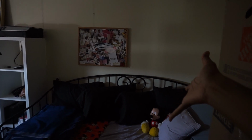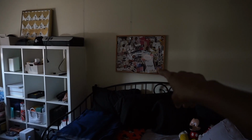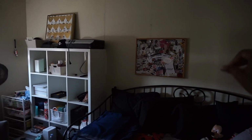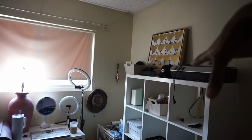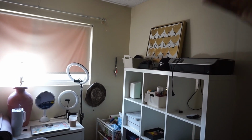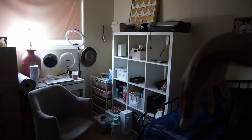I have my bed right here, and I used to have this on the wall underneath my bed at the old house, but I decided to put it here, and I'll probably do some other pictures too because I do have some. Then I have that picture up there, which I might keep up there, but we'll see.